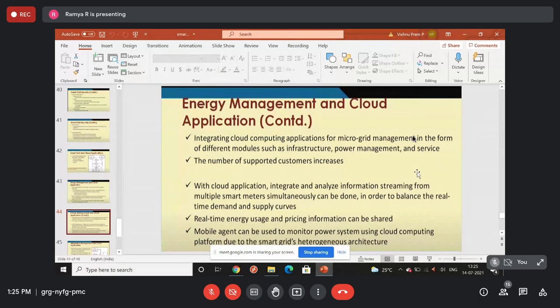Just continuing, integrated cloud computing. As we said, integrated cloud computing applications for microgrid management come in the form of different modules such as infrastructure, power management, and service. The number of supported customers increases with the cloud application, and information streaming from multiple smart meters can be integrated and analyzed simultaneously. This focuses on the data from the multiple sources in order to balance the real-time demand and supply curves.